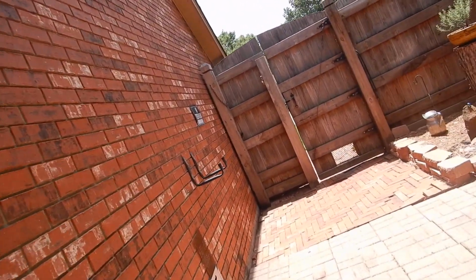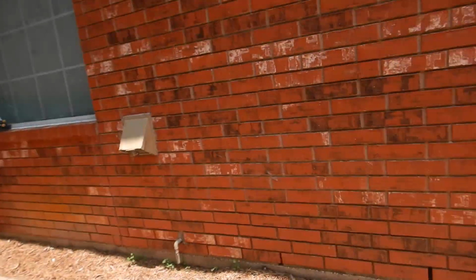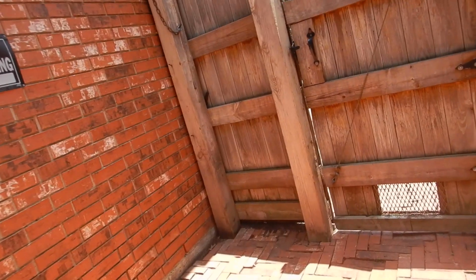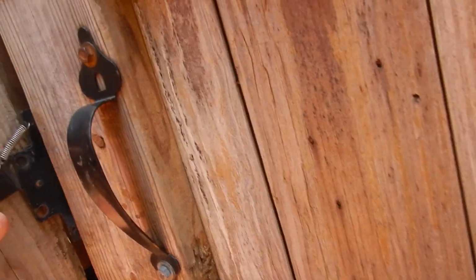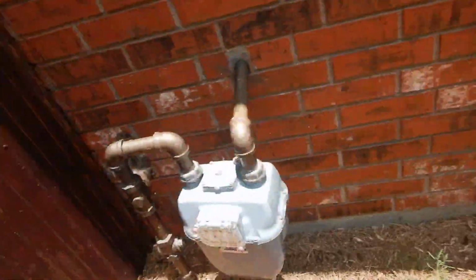So far, in fact, I've walked this house, so this is my second pass around, and I haven't seen anything in the way of significant movement that's really drawing a lot of attention. I'm going to pay attention when I get inside. We're going to keep looking at things, but as we speak, I think we're okay there.